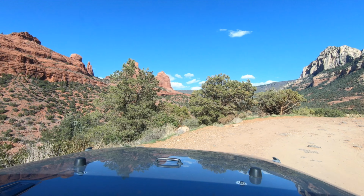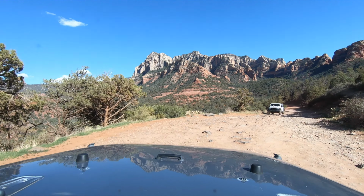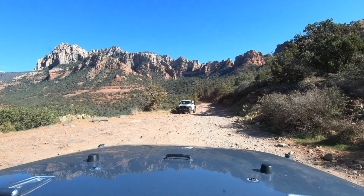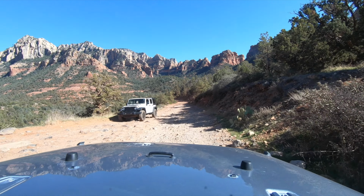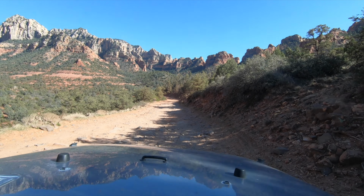So you've got to take that into consideration. I've never done it this late in the day before. Might be going back in the dark tonight. Especially with all the traffic through here, you get the pink Jeep tours, there's like 50 of them non-stop up and down this trail all day long. So it's definitely given the suspension a run for its money.